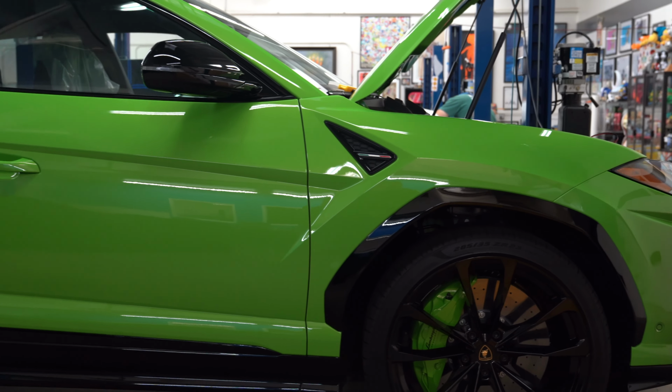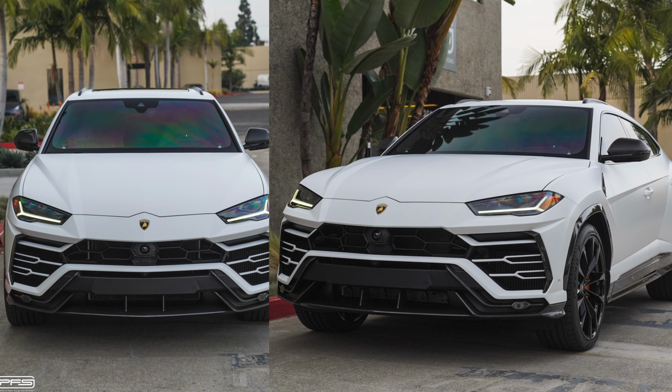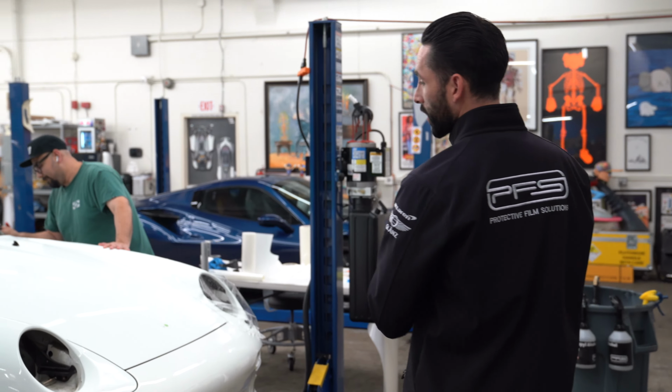We've done a lot of Lamborghini Urus. Cool to see. We actually just finished a stealth white one that Daniel will show you guys right here. This one's going out to Utah. Richard is over here working away.